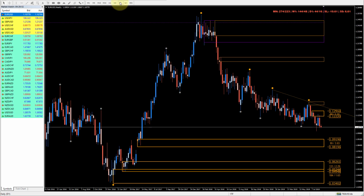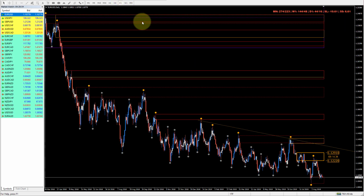Good. Now we go to the smaller time frame. We do the same thing over again. What's going on here? Well, we have price reacting at this daily demand.